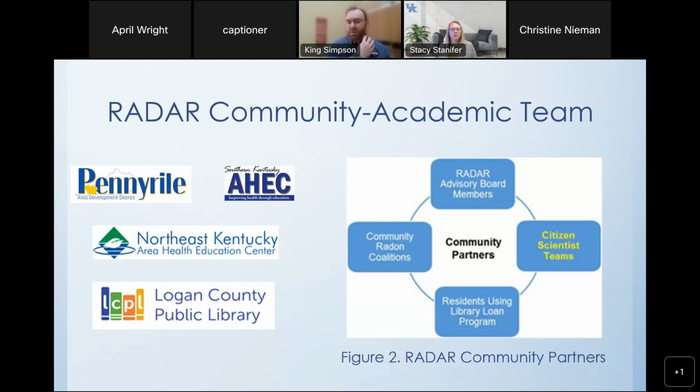So you see a list of our community partners in the graphic on the right. We have those who are joining the Radon Advisory Board, our citizen scientists, our citizens who are just checking out the kits at the library to test their homes, and then those who will join the citizen scientist-led radon coalitions. Some of those individuals are a part of more than one of those activities.